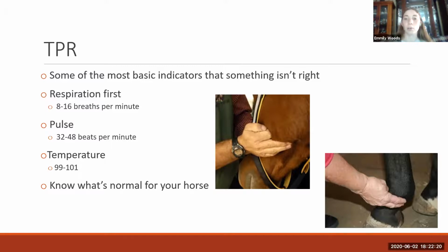So just know what's normal for your horse. That way, if something comes up, you can automatically say, yes, his pulse rate is high, or yes, his respiration is high. Temperature across the board is 99 to 101, or 101 and a half. They have a higher body temperature than humans. So it's always taken rectally. It's really easy. But if they have a fever, then that's the first cause for concern that it might be something that's contagious.